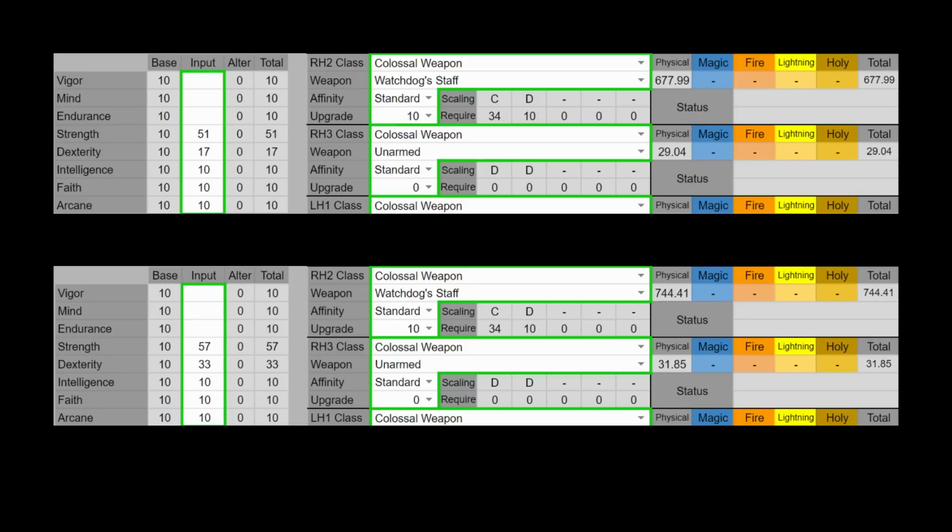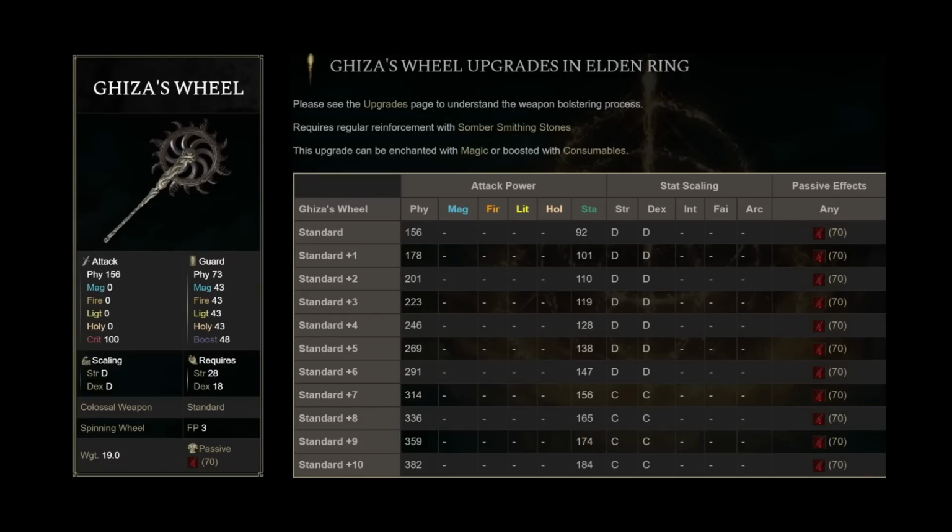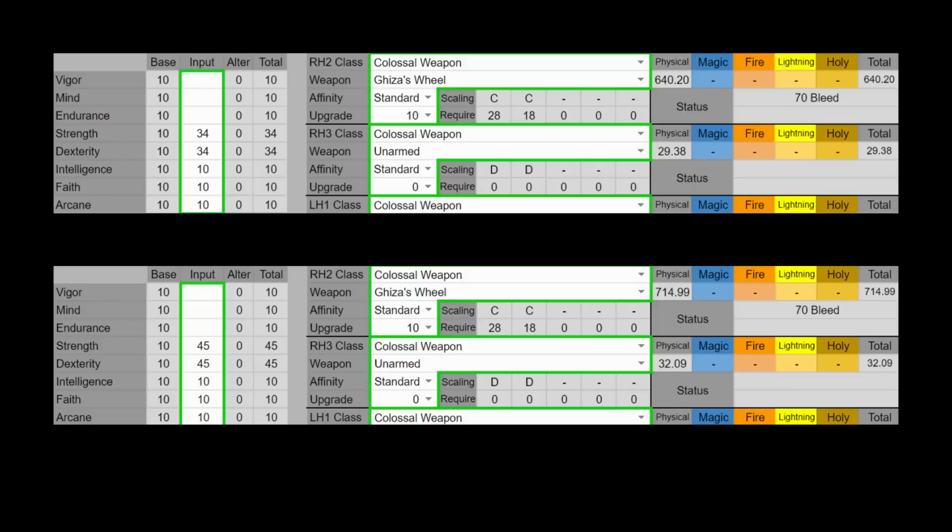As for AR maximization, it scales to strength better, but also leans towards a quality spread with some dexterity investment, even before reaching the strength soft cap for unique weapons. Ghiza's Wheel is probably a weapon you recognize, even though you may not have used it yourself. This pizza cutter design is quite unique, and also the source of exploitable hard swap glitches.